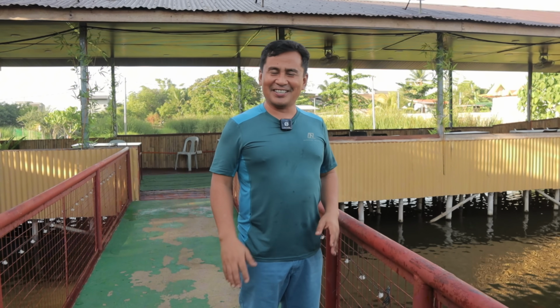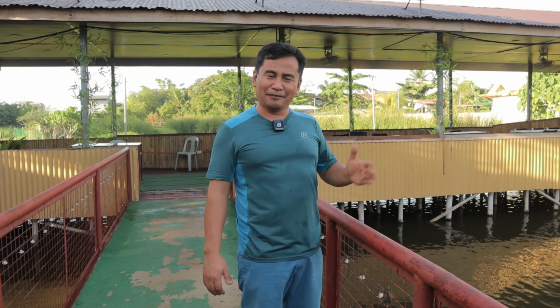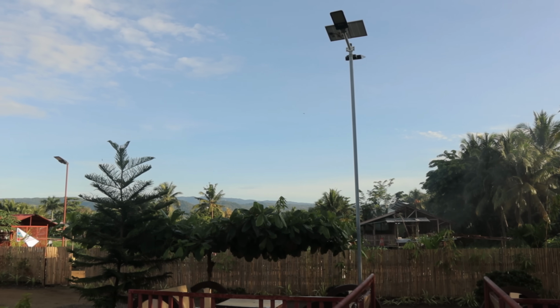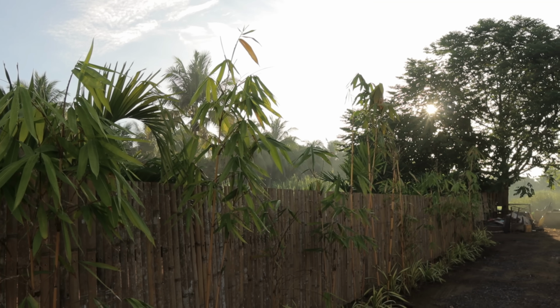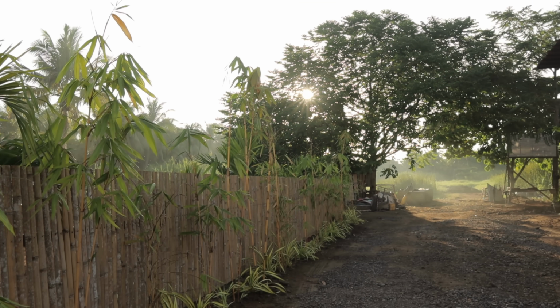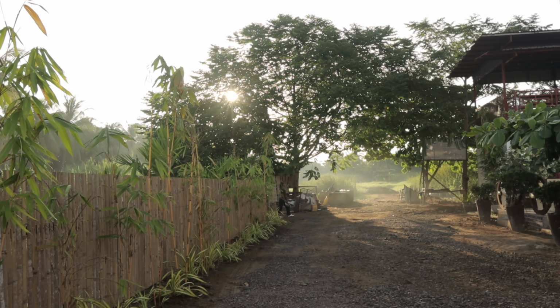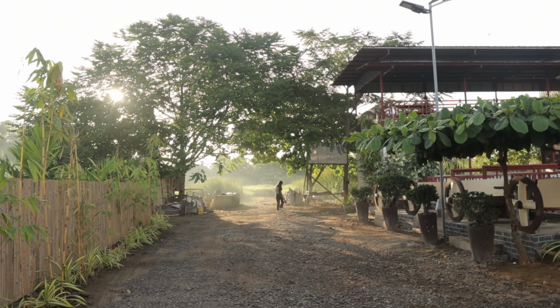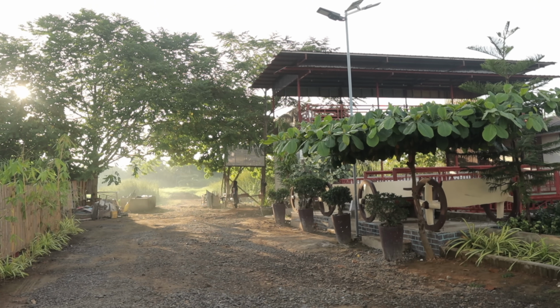Actually, today is one of the greatest mornings that I've experienced here on the farm because it's a foggy morning, and you will see that the surroundings are just perfect. Nature is just perfect, and you will see all around that the fog is covering the early morning sunrise, and this is one of the best sceneries that you can experience here at the farm.